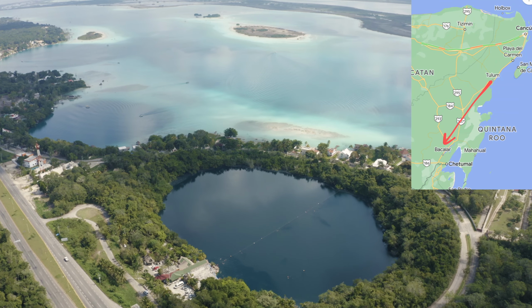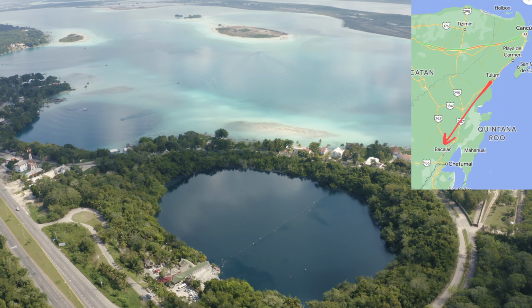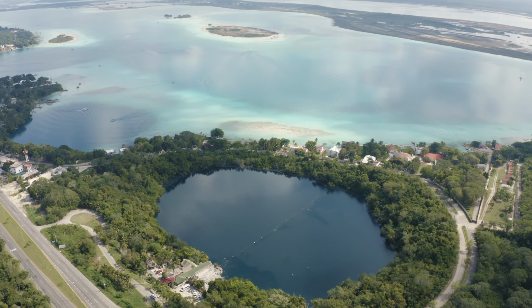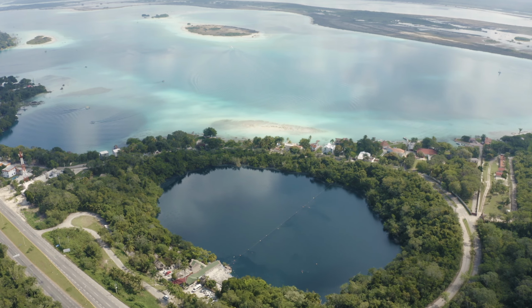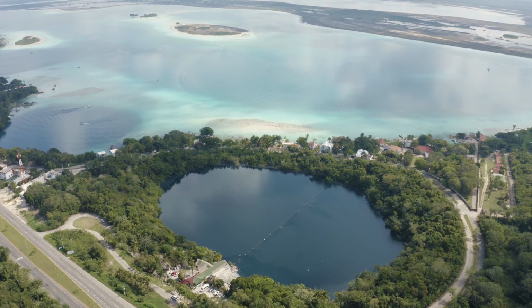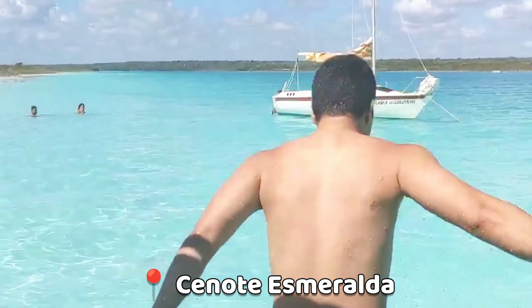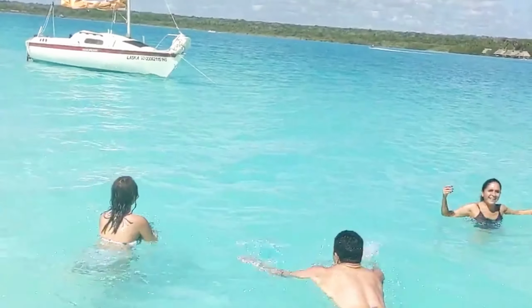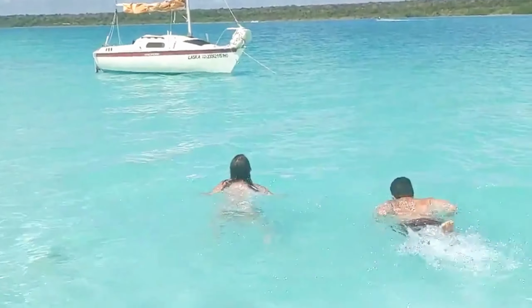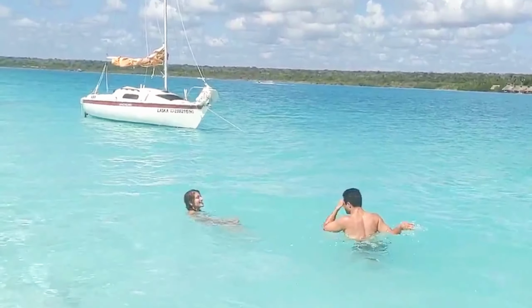Our last 2 cenotes on the list are a bit further south, in the beautiful city of Bacalar, close to the Belize border. If you have time, you should definitely make the trip down for 3 days, because it has a beautiful lake with 7 shades of blue. This cenote is called Cenote Esmeralda. It's actually in a corner of the lake, but it's called a cenote because it's kind of separated from the rest of the lake. It has a clear, phosphorus freshwater that feels very warm and relaxing.